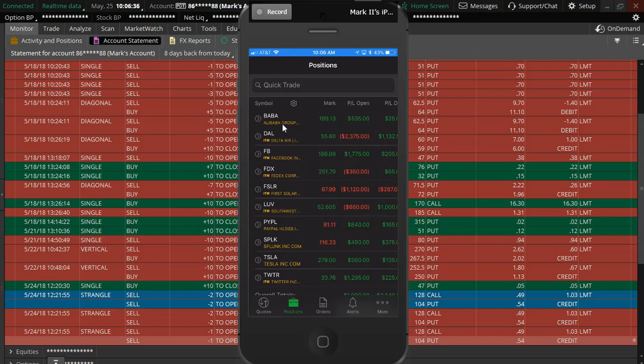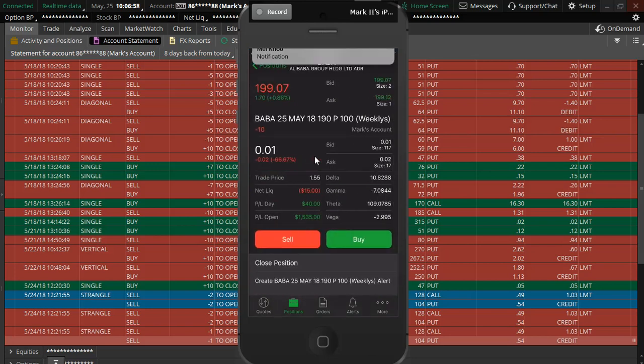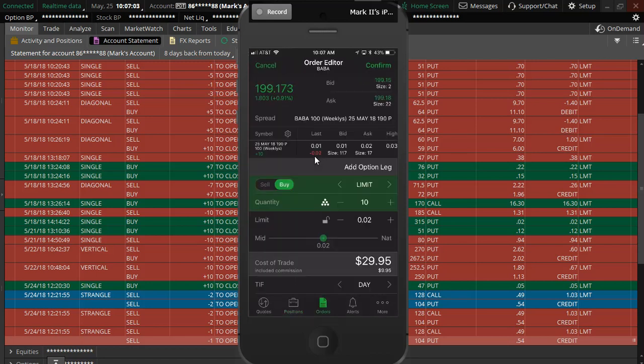Okay, so this BABA spread is a spread that I put on last week. It's a credit spread. You can see the 190 strike was my short. It's a penny right now, so this is going to expire worthless. I could just go ahead and let it expire worthless, but I'm going to buy it back so that I can free up that margin to place other trades. So I'm going to buy it back for 2 cents. I won't have to pay commission on this because anytime you buy something back for less than 5 cents, it's commission free.